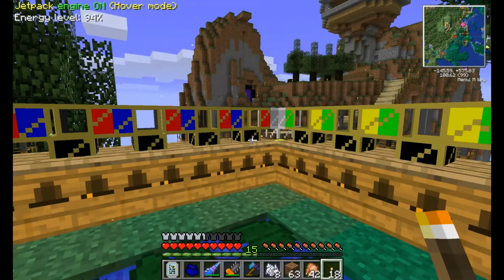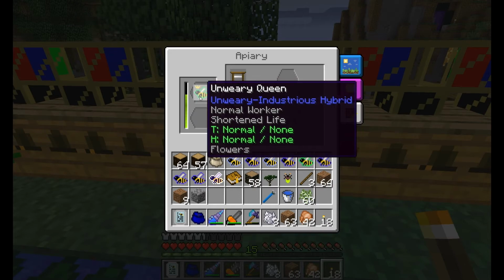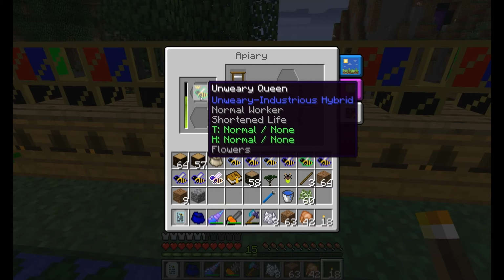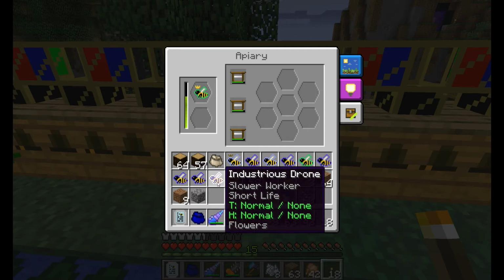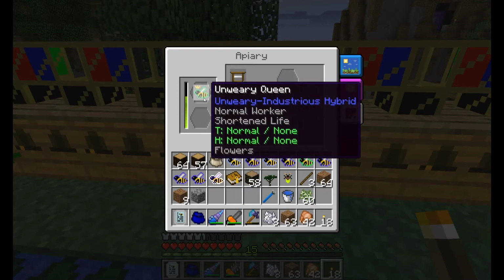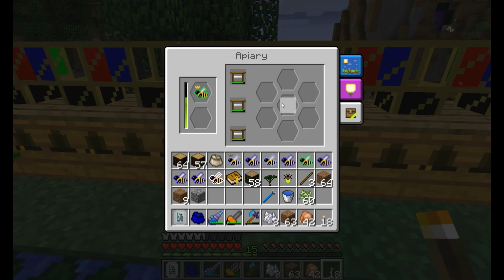Let me see. So I only have 2, 3, 4. I have these 4 going, and this is a set of bees, or well, a bee at this point in time. I'm trying to get to the Industrious, and this was actually an Unwary Industrious hybrid princess that has been bred with a pure Industrious drone, like this one right here. The only difference is that this one had a, I believe, normal life or normal worker. So I'm trying to get a little bit better traits while I get this up to the Industrious age. But honestly, I'm not entirely sure what I would be doing with it.